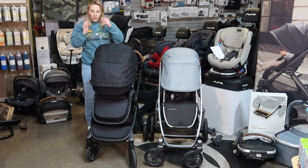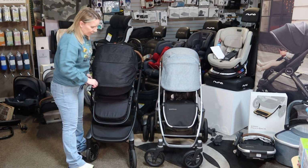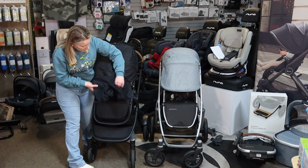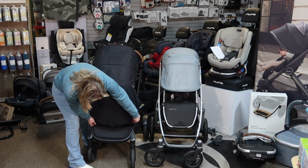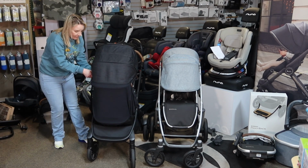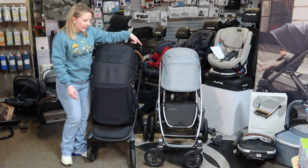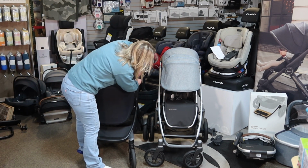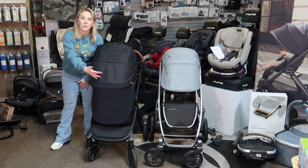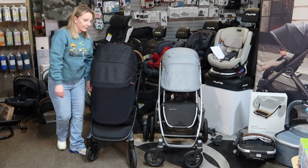The thing that's really cool about this new version of the Demi Next, which is the newer model, the Demi Grow was the old model, is that it has the mosquito netting built directly onto the canopy as you see here. So on the UppaBaby, you do get mosquito netting for the seat, but it is a separate thing. And so it is one more thing to lose and to try and keep track of. I love that this is built into the canopy, so that's a very nice feature.